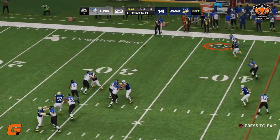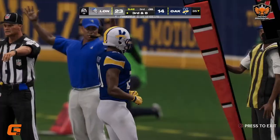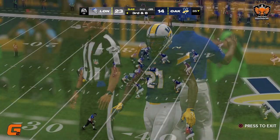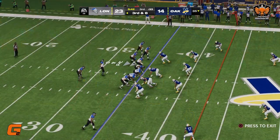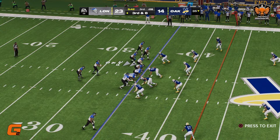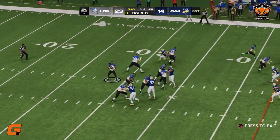Looking to throw. Wakefield. That is incomplete. That was well played, but that was also an example of a corner who understands his coverage, realized he had support behind him, and could be a little more aggressive in the shorter zone, and did exactly that, knocking that pass away.